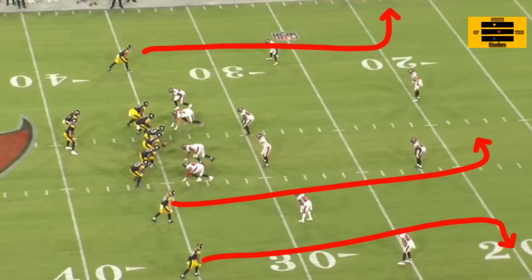This is a couple plays later, and it's third and 14. It's third and long for the Pittsburgh Steelers. They've got to get to the 20-yard line. So they end up running these routes here to get just around where the sticks are.